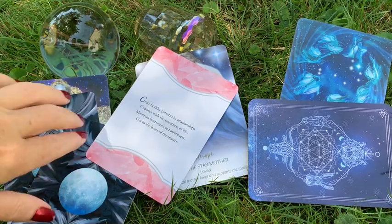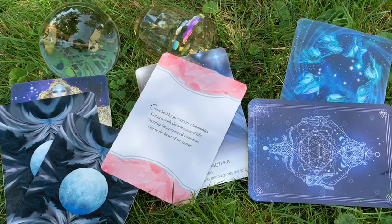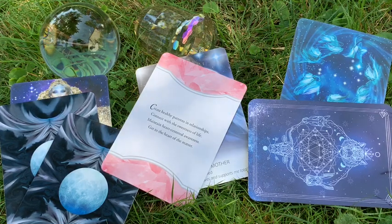So first your message is: create healthy patterns in relationships, connect with the sweetness of life, maintain heart-centered awareness, get to the heart of the matter. This is saying when we come from a heart space and our heart chakra, when we really use it, we align with all the magic, we align with all the connectivity, the love, the patience, and the healthy detachment that is incorporated in a really smooth journey with our soulmates and our twins, because we're not pushing, we're not having lack mentality, we are observing from a calm, cool perspective, right?